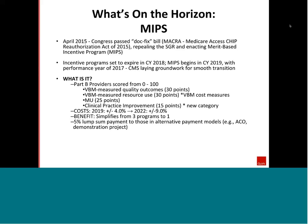The benefit, CMS states, is that it simplifies 3 programs to only 1, so you no longer have to try to coordinate your value-based modifier, PQRS, and MU, but you just stay focused on this one incentive program. And it also encourages folks to join alternative payment models such as ACOs or other demonstration projects.